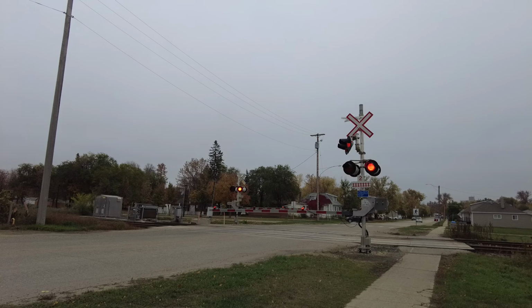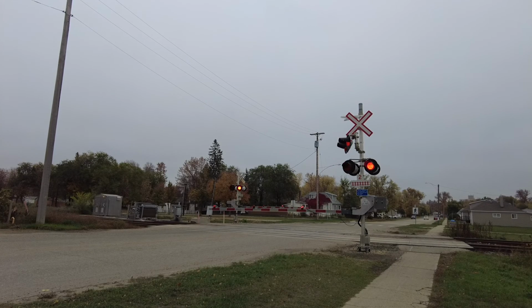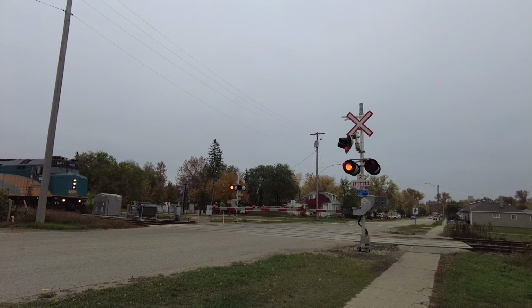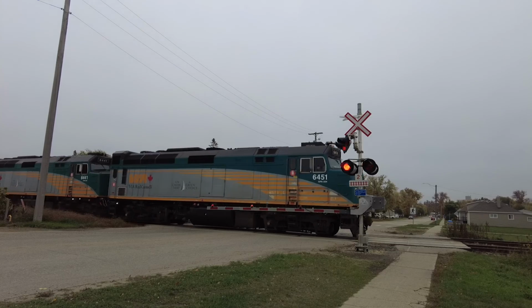Reason number 2 that you should stop at Portage la Prairie to watch trains is what happens on the west side of town. You see the lines cross. There's a diamond there, and the CN and the CP main lines touch each other. In fact, one goes over the other.